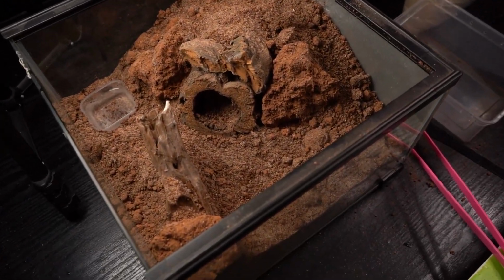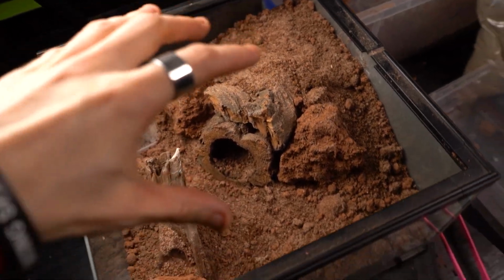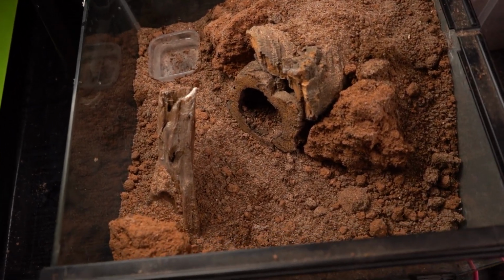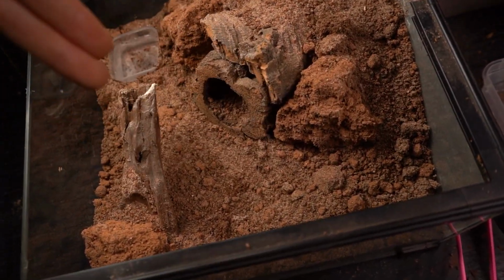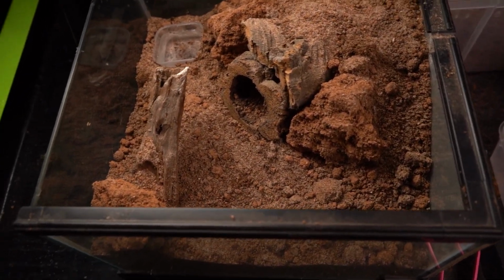So this is what I mean about the tank. The tank should be a lot bigger, if I'm honest, because where I've done this little hide area, it's pretty much taken three quarters of the tank up. So it hasn't even got much room to roam around. Obviously it's going to burrow inside there. Other than that, it's only got this little bit here. Yeah, it's not the way I imagined it, if I'm honest.